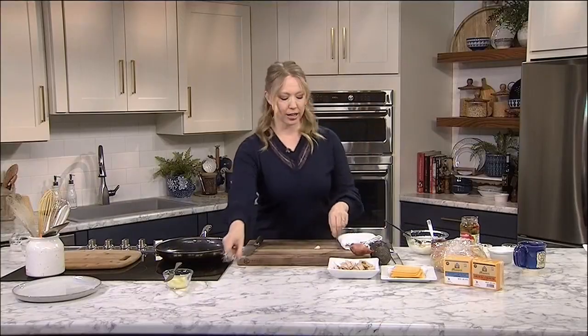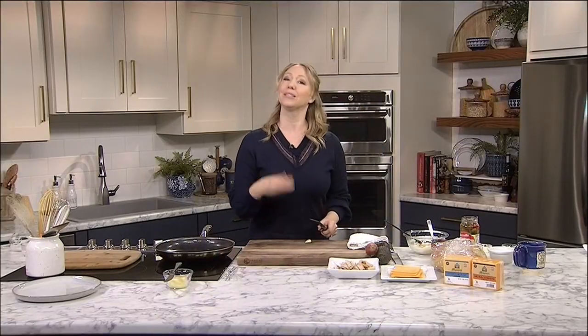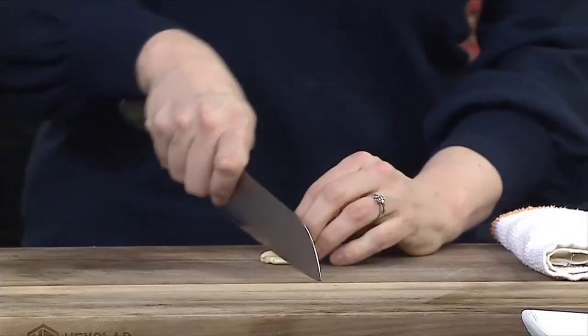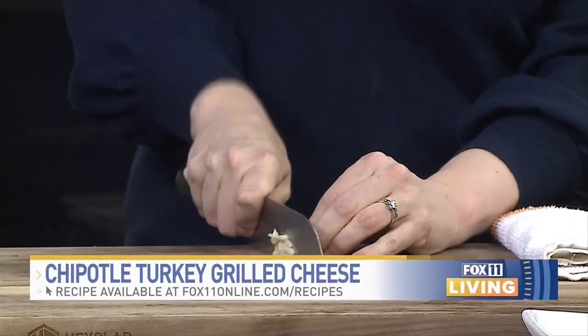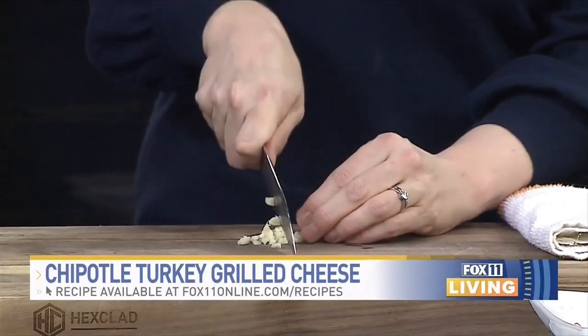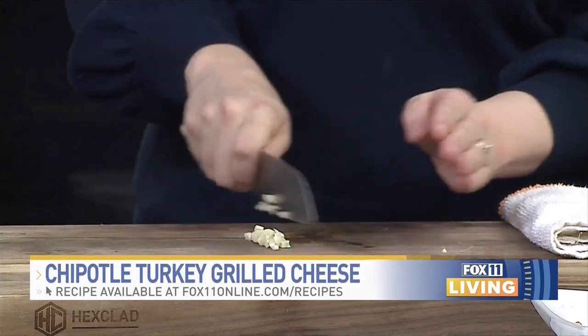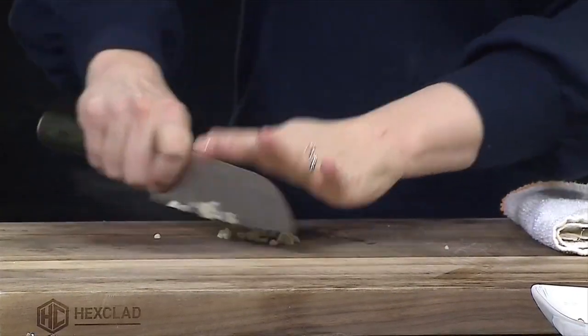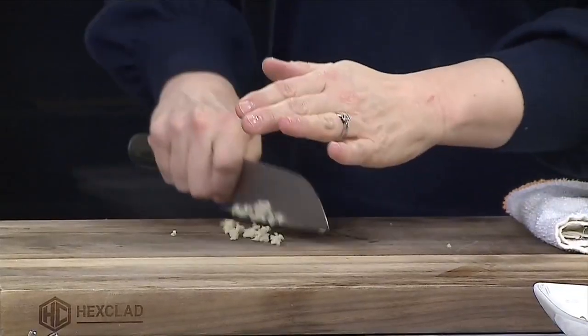Obviously, we're gonna want a garlic clove, because garlic makes everything better if you watch this show. You know how I feel about that. So, give it a smash, and go ahead, rock your knife through. Don't forget to keep your fingers out of the way. Let's do that one more time, just to kind of break it up. Now, go ahead and pile it in the middle of your board, hand on top, knife in the middle, just rock back and forth until you like it. Just keep smushing it together.